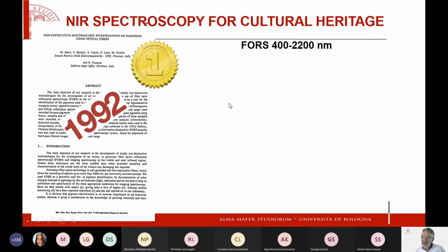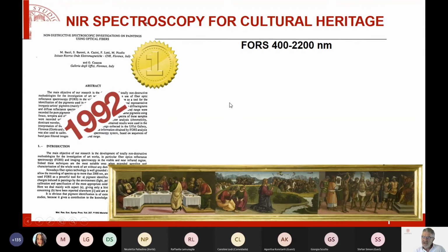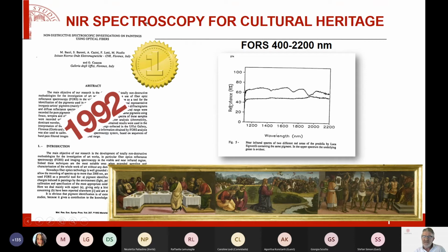Near infrared spectroscopy is not new. It is a technique which is well known. It was first applied and published already in 1992 by a colleague of ours, Dr. Bacci from Florence, applied, as you can see, for the understanding of the painting technique by using fiber optics reflectance spectroscopy in the wider range that goes, even in this case, from visible to near infrared. So it is not new.